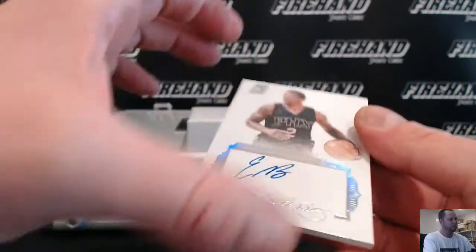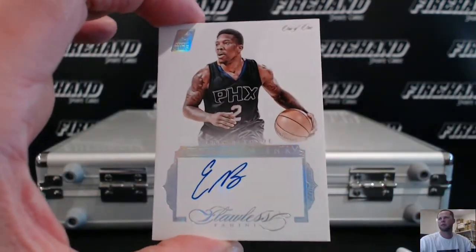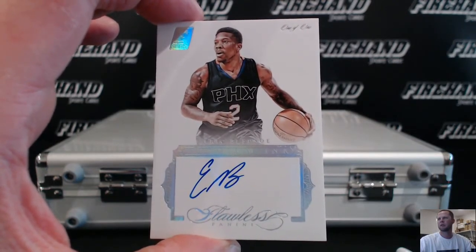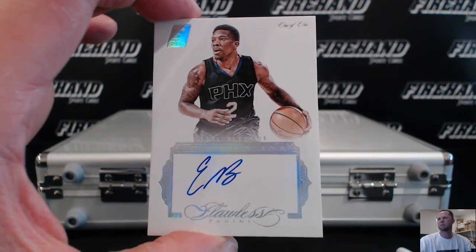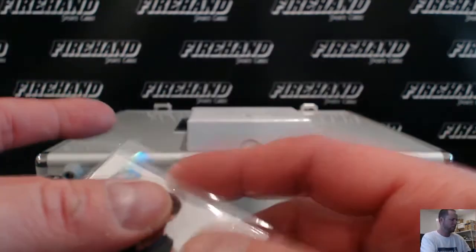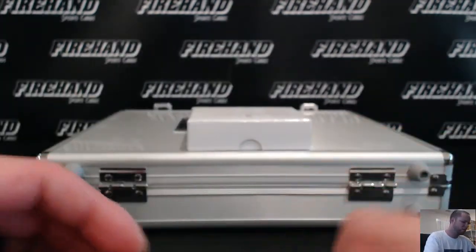Eric Bledsoe. Premium ink, one of one. And that one is going to go to BS26 Mose. That's Eric Bledsoe, one of one.